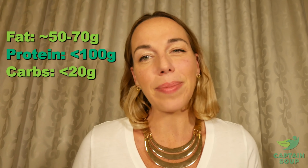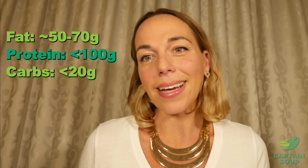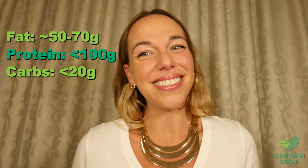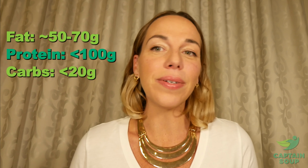Your protein needs to be about 100 grams max, because if we get too much protein, again, that's going to spike insulin, and insulin is not our friend with weight loss. And then finally, we want to keep our carbs low, of course, under 20, ideally until you hit your health goals. I really don't recommend going to net carbs or higher carb ratios until you've met your health goals. Then you can play with that once your body is metabolically flexible.